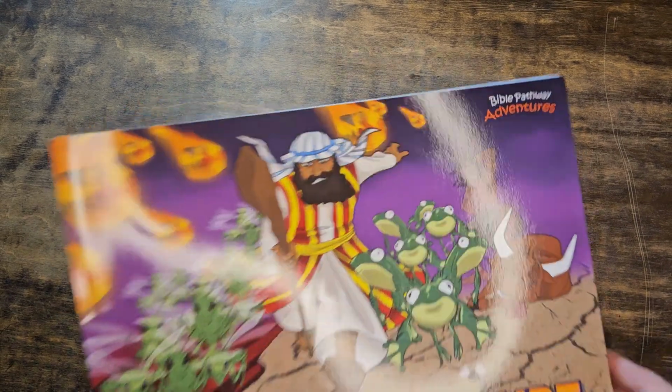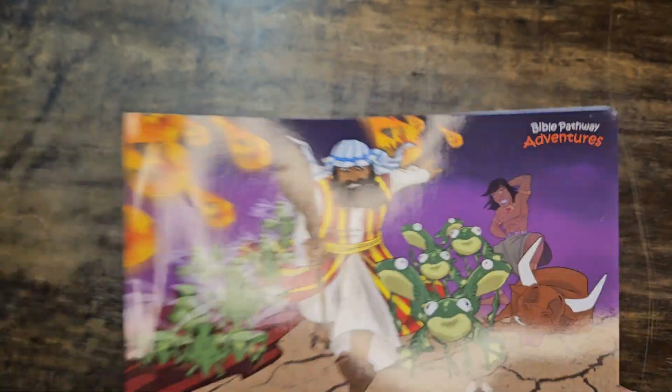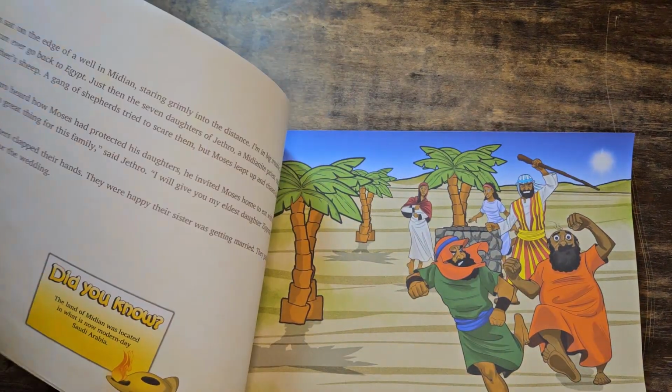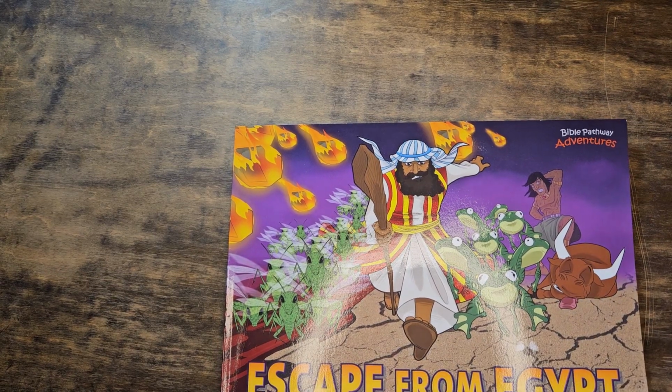So this book is from Bible Pathway Adventures. These folks keep Torah and they are disciples of Yeshua. They are like-minded with us. And the reason I'm showing you this book is that it's obviously a children's book about the Exodus story. I'm showing it to you now because Passover is right around the corner.